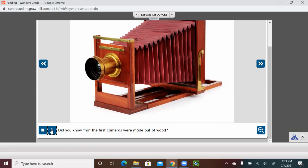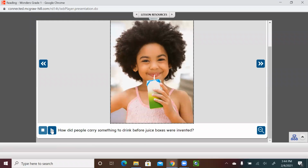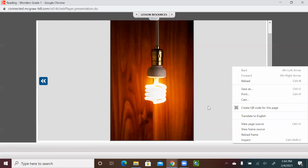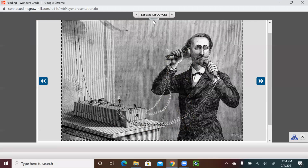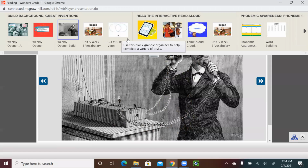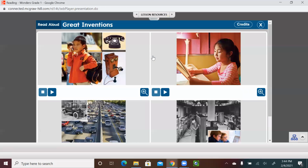Did you know that the first cameras were made out of wood? This is something you only find at a museum or in books, or maybe if you Google on the internet. How did people carry something to drink before juice boxes were invented? Then compact fluorescent light bulbs were invented to save energy. Okay, so we talked about these inventions. All right, let's learn more.